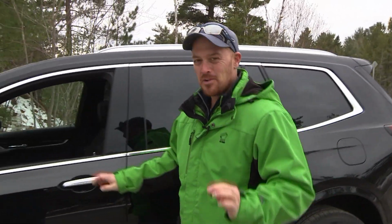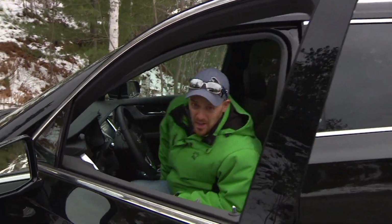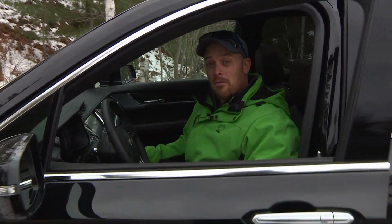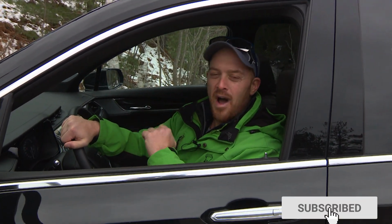So other than that one minor complaint and my wish for just a few more horsepower, I don't think I've got much to complain about. Ultimately, I think this is one of the segment's most comfortable, connected, and confidence-inspiring drives on any type of drive that you need to make.